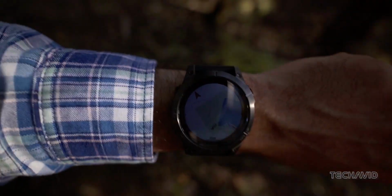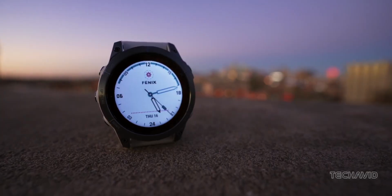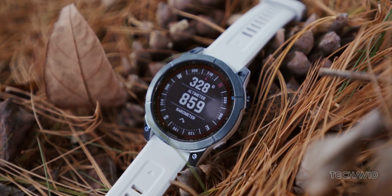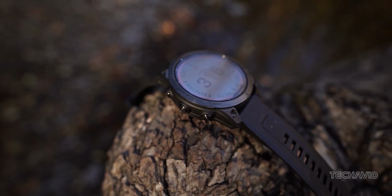Speaking of tech, there's been chatter about a shift from the trusty MIP screen to vibrant AMOLED. Yeah, we're aware of the Epix line of watches. However, it appears that the trend is moving towards AMOLED technology for the Fenix series as well.